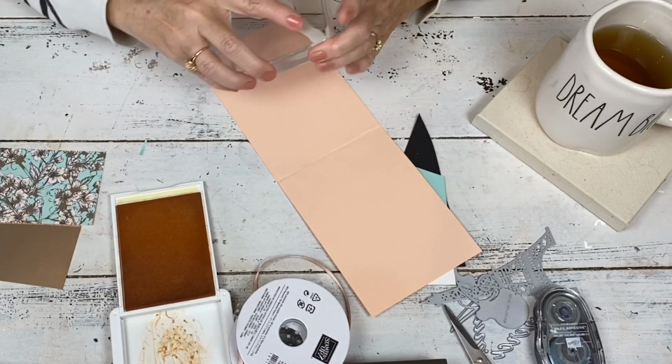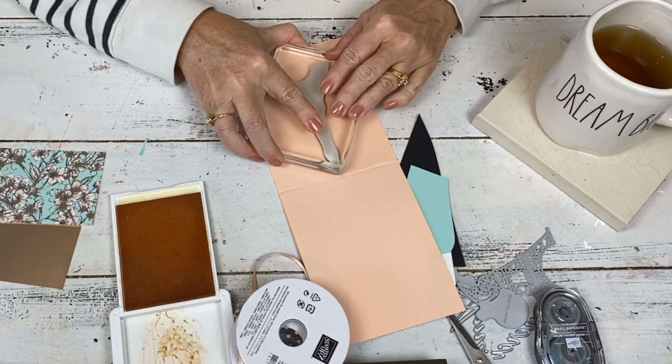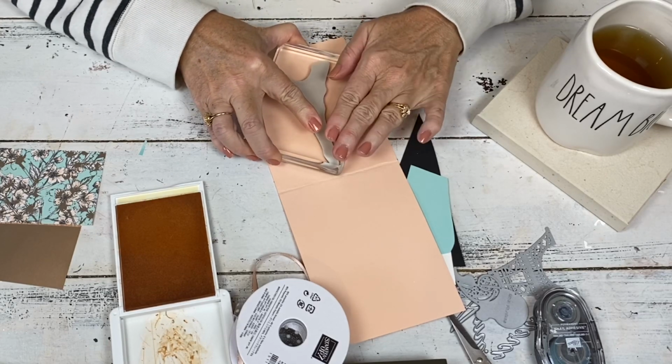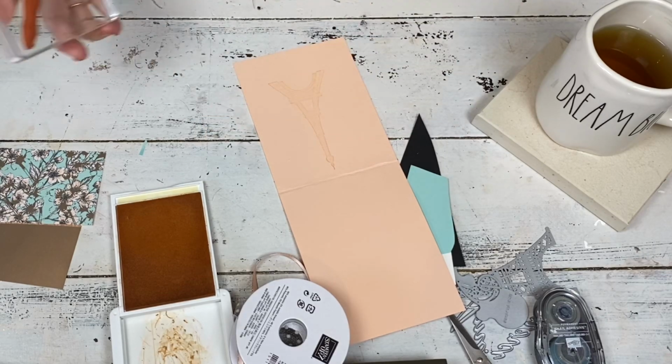So if it doesn't get inked up all the way, that's fine, because I just want it to be a little bit of background for the inside of my card.